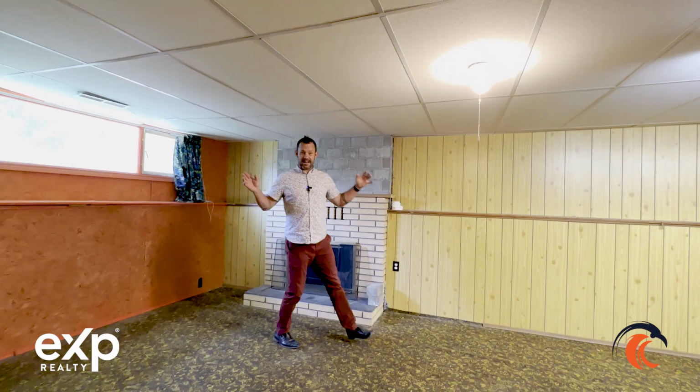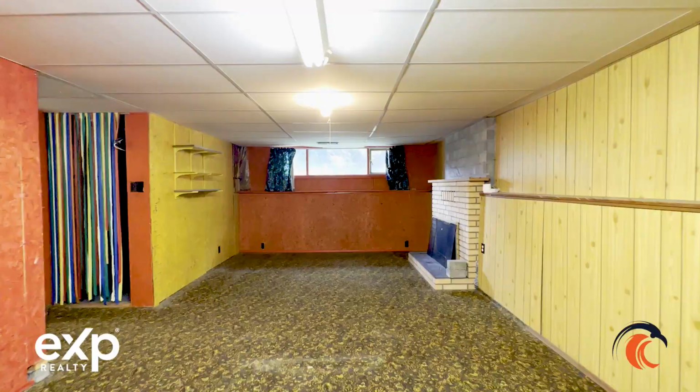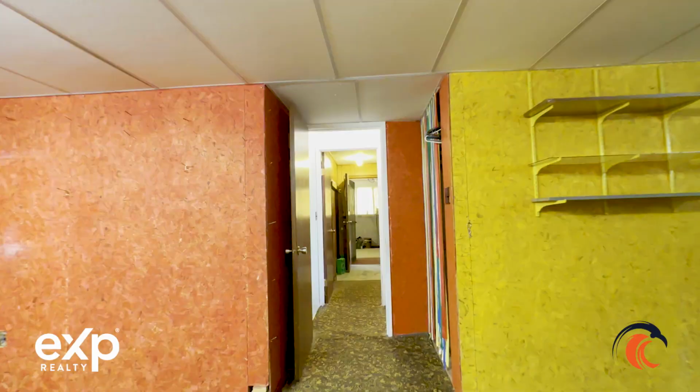Downstairs, you do have a nice big rec room. There's a second wood fireplace. There's room for a pool table. There was one here before. When you get to the bottom of the stairs, you turn left to get in here. If you turn right, there's another bedroom. To the left is your laundry room, and then you have a two-piece bathroom and a door to your garage.